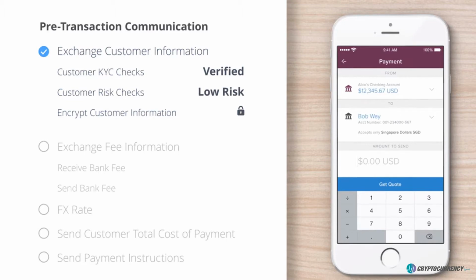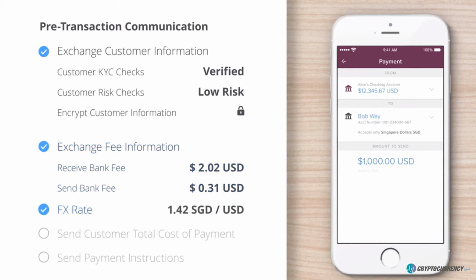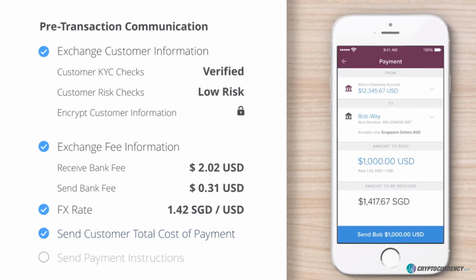Alice wants to send $1,000 to Bob. Ripple queries the banks for their fees and the network for a real-time FX quote. Ripple packages this information to show Alice the total cost of her payment to Bob in Singapore. Thanks to Ripple, banks can provide customers an accurate total cost, delivery time, and delivery amount for cross-border payments, down to the cent, before the payment executes.